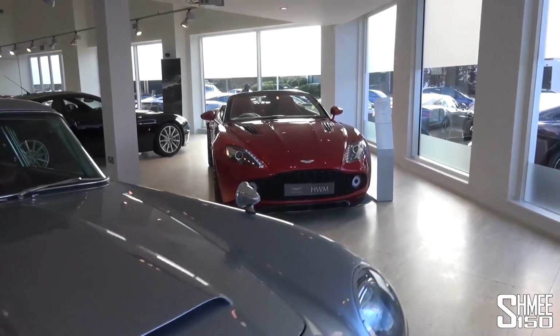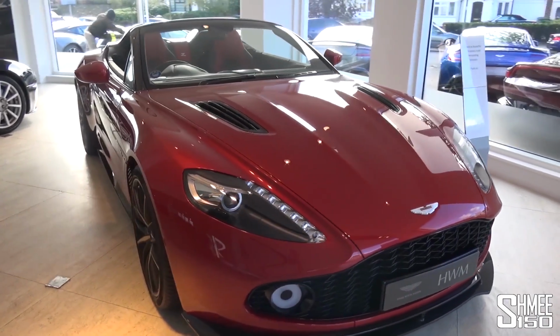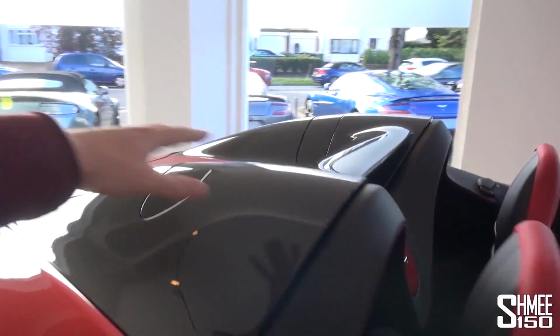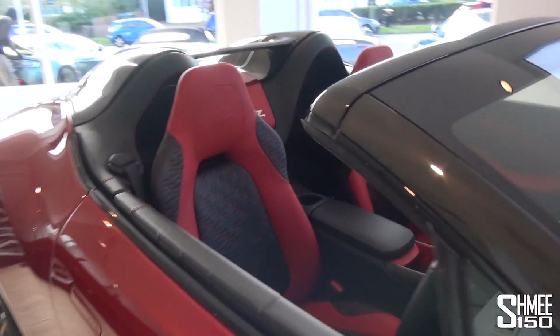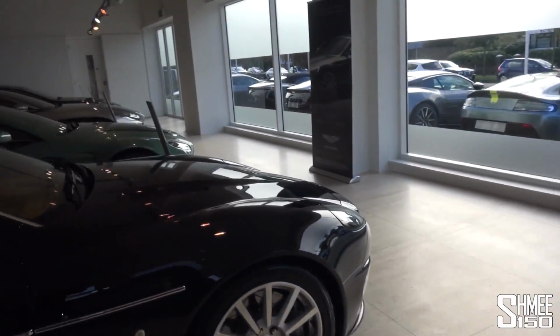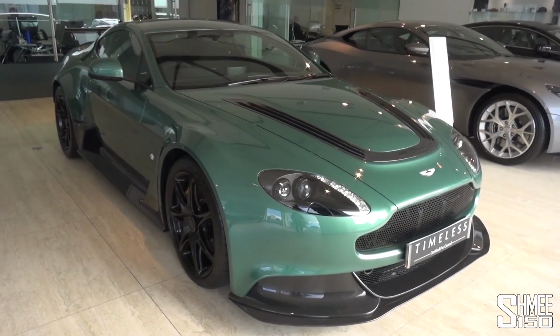Behind that, we've got the Zagato Speedster. Only 28 of those in total on the Vanquish. It has the double bubble canopy back here on the rear deck lid, as opposed to having a roof mechanism. This is just a stunning car, and look at the details on the interior, again created with Zagato and Aston Martin Q.